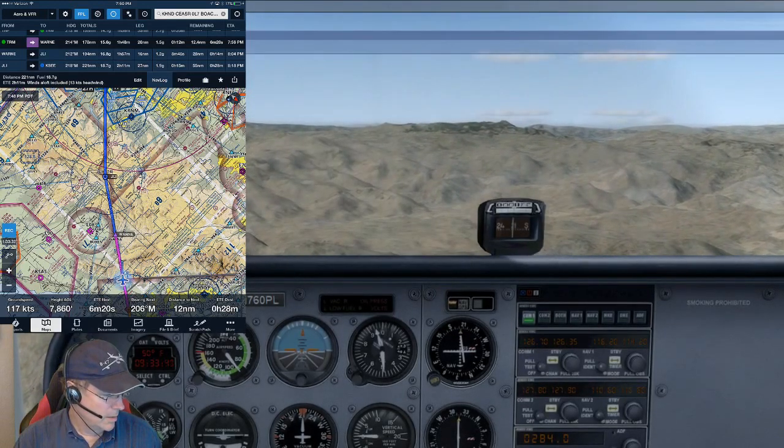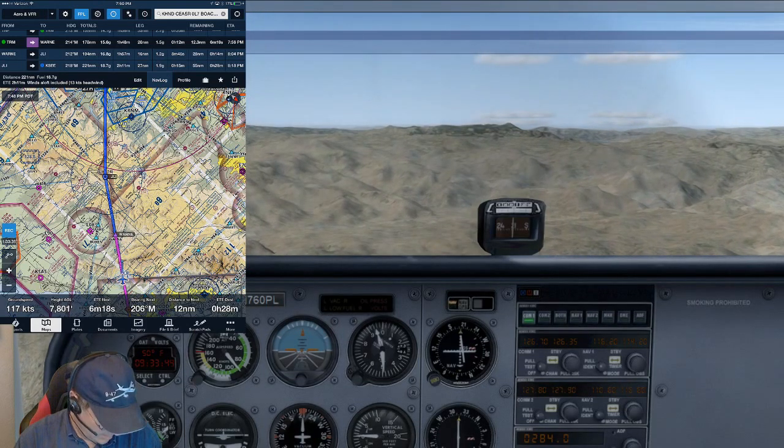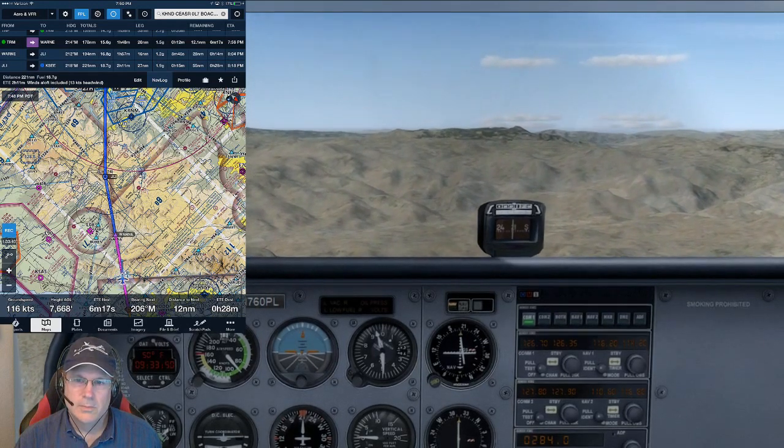Legacy 2 Papa Tango, fly heading 230. Radar vectors, final approach course Long Beach Airport, set and maintain 8,000.